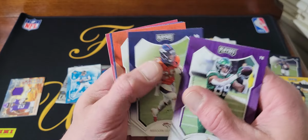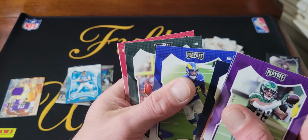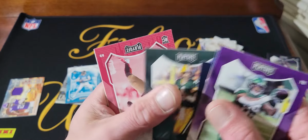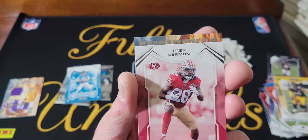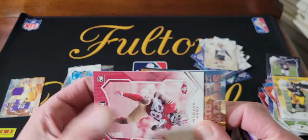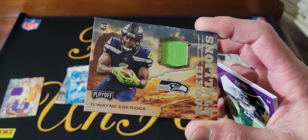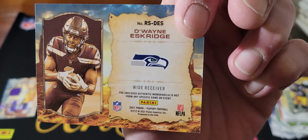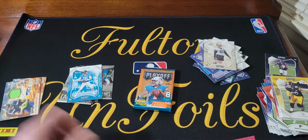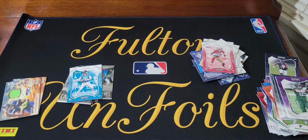I didn't see the back, so... Melvin Gordon, Jesse Bates, David Montgomery, Cam Akers, Brett Favre. It's looking like our relic, I think, is in here, because it's a pretty thick last card there. Trey Sermon, rookie, and it's another rookie stallion. Who is it? It's a Seahawk. Dwayne Eskridge. So another just base, little Dwayne Eskridge. It's not from any specific game or event. So it's one they had hanging up on the shelf. And yeah, Dwayne probably never even put his eyes on that jersey.